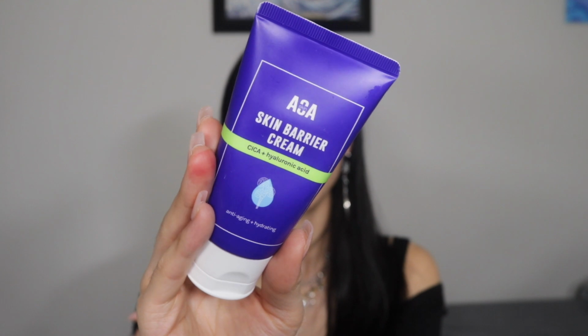I think that this one though is probably my favorite out of the collection. I think it just works very, very well, very similar to other mid-range skincare products that also have hyaluronic acid. Last product in the collection is the Skin Barrier Cream.